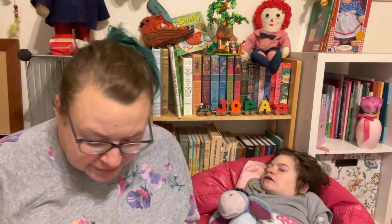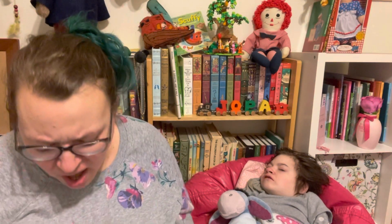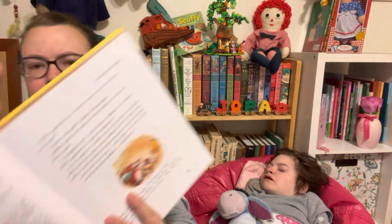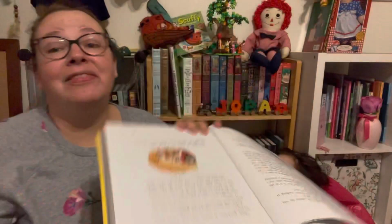"Oh, bother," said Pooh. "I shall have to go on." "I can't do either," said Pooh. "Oh, help and bother." I think Pooh's stuck.